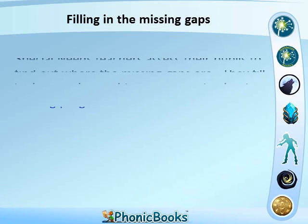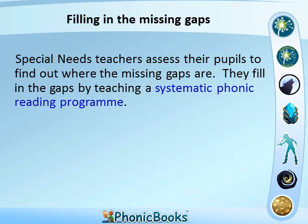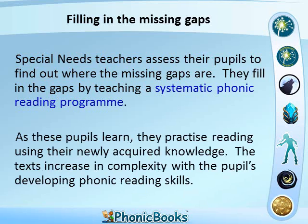Filling in the missing gaps. Special needs teachers assess their pupils to find out where the missing gaps are. They fill in the gaps by teaching a systematic phonic reading program. As these pupils learn, they practice reading using their newly acquired knowledge. The texts increase in complexity with the pupils' developing phonic reading skills.